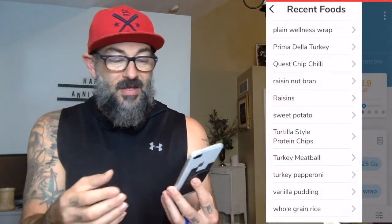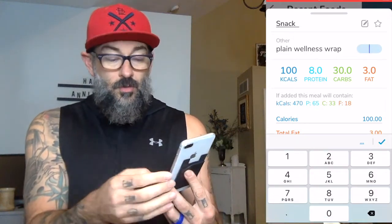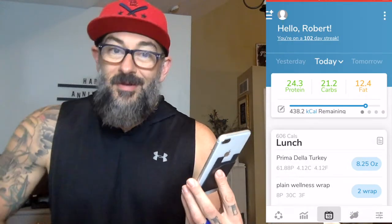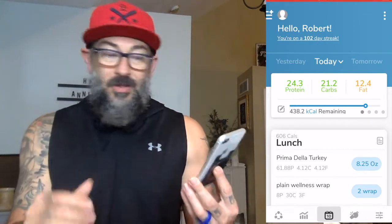So let's go ahead and add that in, and let's find the wrap itself, which is going to be 30 grams of carbs and 3 grams of fat. And I think, oh, that's for 2. Let's switch that. Much more manageable. Where does this put us? Wow, so all of a sudden, my protein and carbs are almost even, and my fat is in a really good position in comparison to those. So getting really close here.